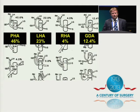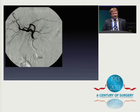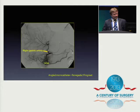You also have to be aware of all the many aberrations of normal anatomy. And your radiologist has to deal with these because effectively you have to isolate the normal, proper hepatic artery and ensure that is your only arterial inflow into the liver so that you aren't pumping chemo via any collateral circulation elsewhere. So step one is to do an arteriogram and block off both the gastroduodenal artery and also the right hepatic. In this case, you can see some flow down the falciform vessels there, despite having blocked off the GDA.